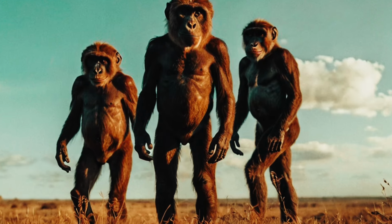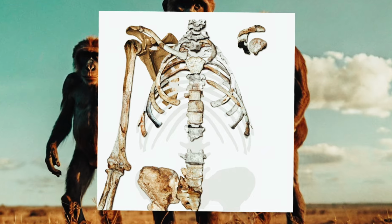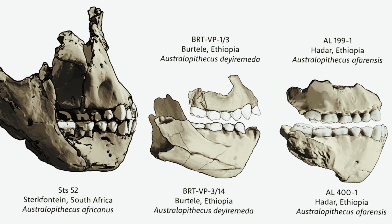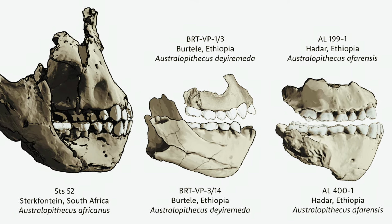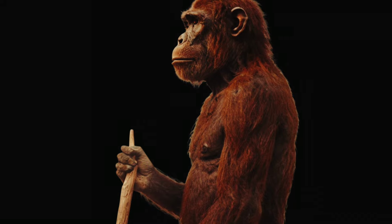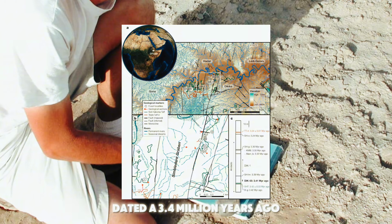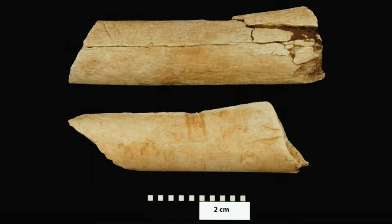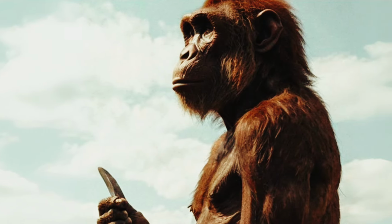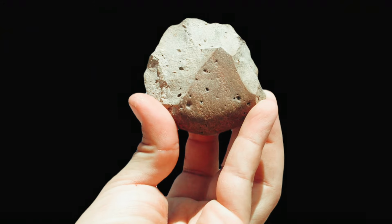Australopithecus afarensis had a large cone-shaped rib cage, suggesting a diet of high-volume, low-quality foods. Their skull structure indicates front teeth were primarily used for food processing. They likely used simple, unmodified tools from their environment, such as sticks and stones. Evidence from Dikika, Ethiopia, dated to 3.4 million years ago, shows cut marks on fossil bones, implying the use of stone tools for flesh removal and possibly marrow extraction. However, no modified stone tools have been found from this period.